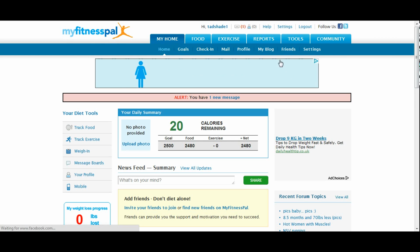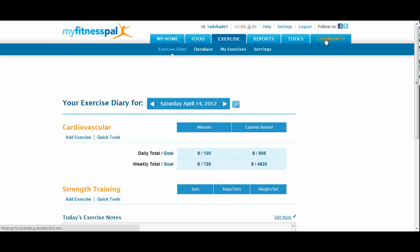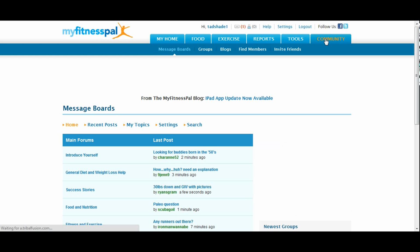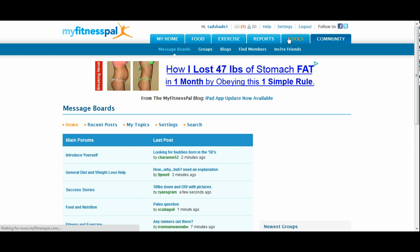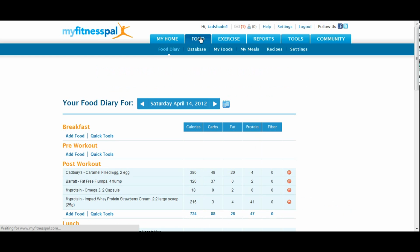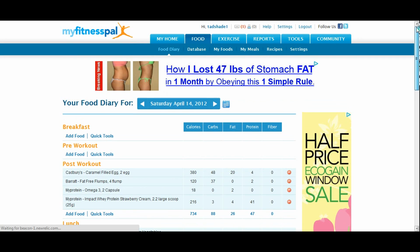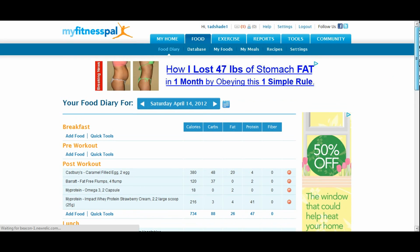I don't use all its tools. I mean, you can track exercise, you can be part of a community on here where you can share your diet and keep you motivated with others. There's loads of stuff in here, calculating your BMI, things like that. But what I use this for is basically just for keeping track of my diet and macros. I use it on the basic really, but I'm going to quickly show you how I use it.